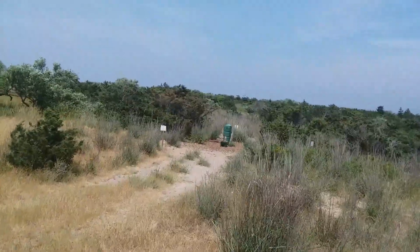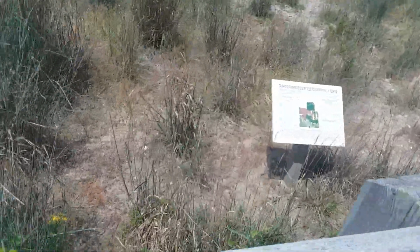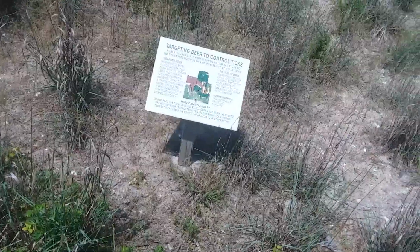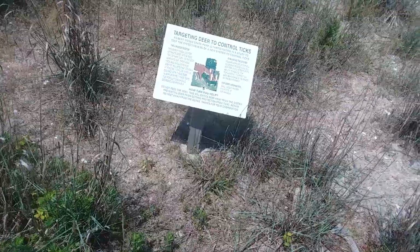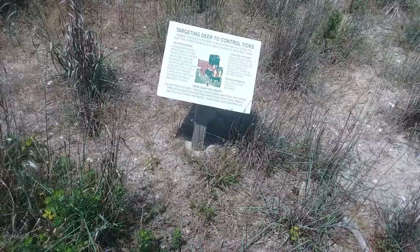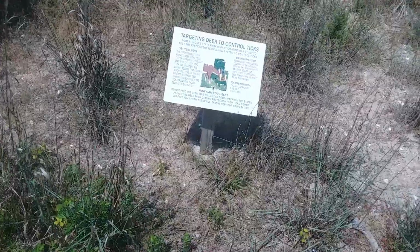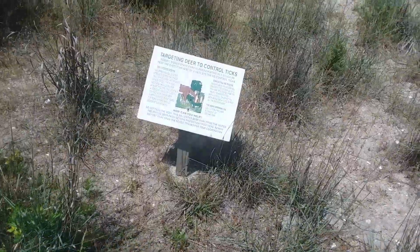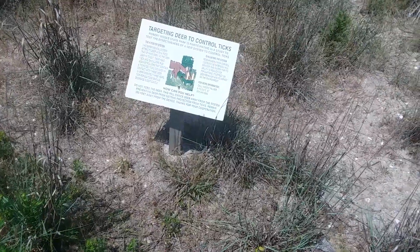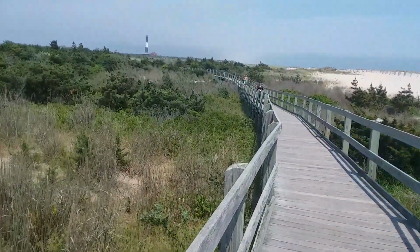Now, this green funky looking thing over here, in case you're curious, this is to target the deer to control ticks. Targeting deer to control ticks. Four-poster system, evaluating the system, more for information. It's from Cornell University. Awesome. Any questions, you can call them at 631-444-0340. Terrific.